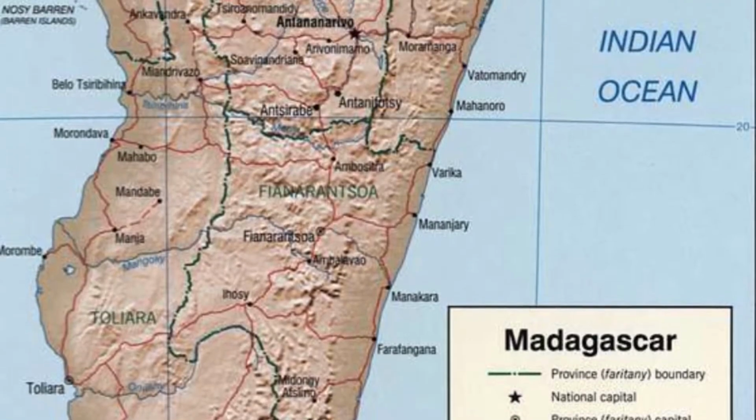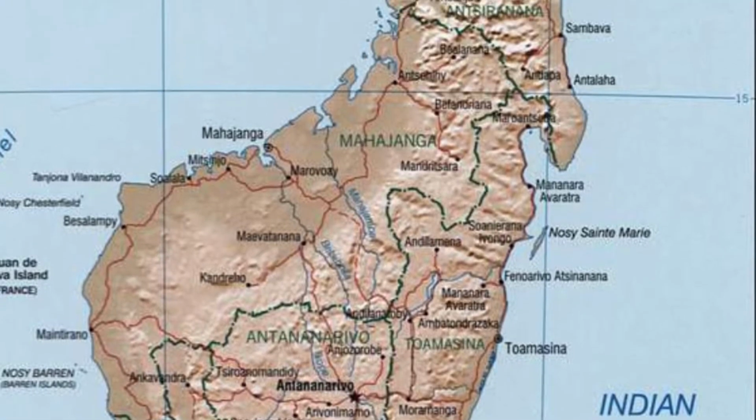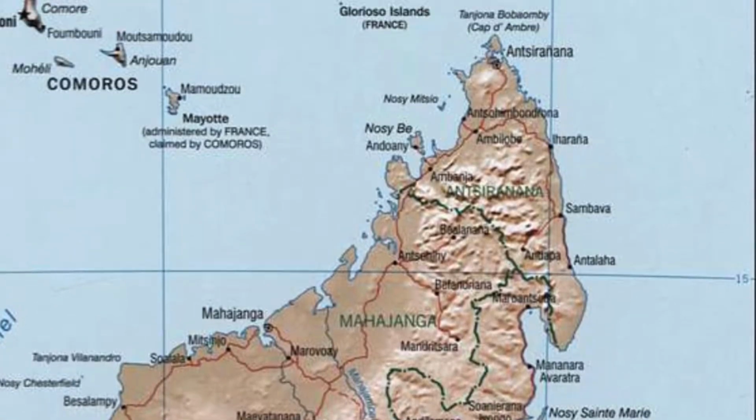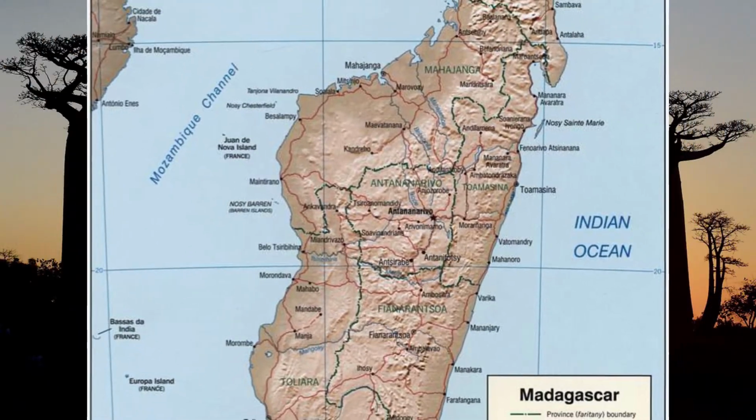Top 10. Madagascar, the big island off the coast of East Africa, a place that is often relegated to a footnote in most discussions of Africa. But today, we give this fascinating island the attention it deserves.